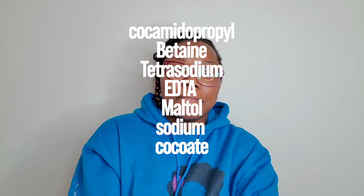Read the ingredients, make sure you're taking care of this. This is what it means to treat your skin. It doesn't mean put whatever on your skin and think that your moisturizer is clean. It also means knowing exactly what's going on your skin, reading the ingredients, making sure that you're giving your skin the best possible care that you can give.